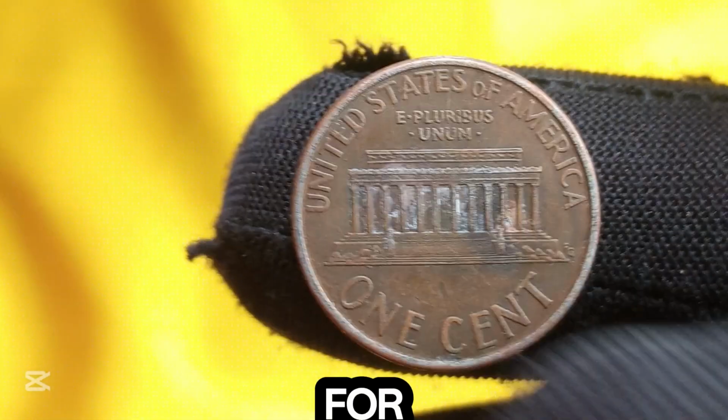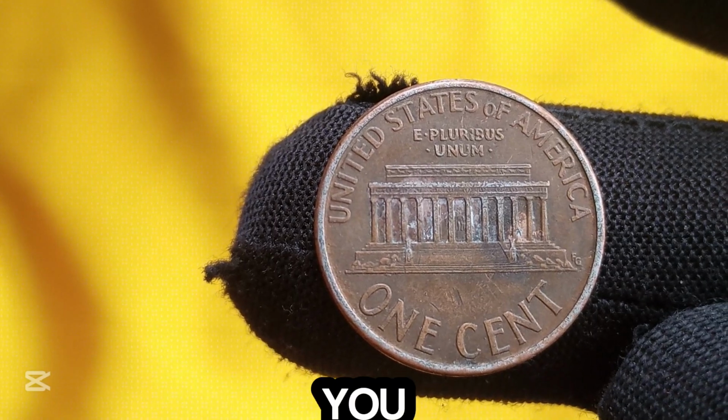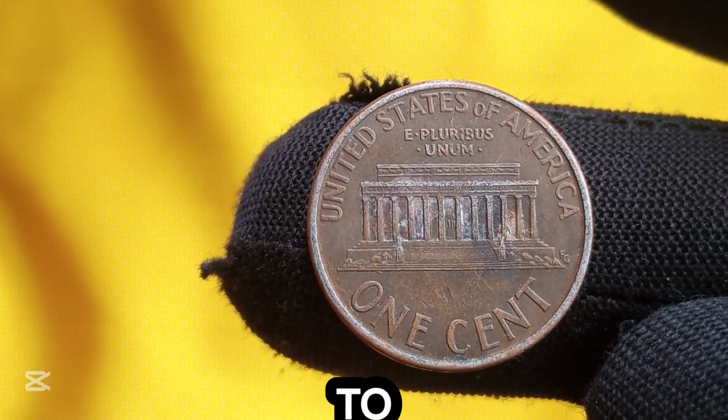So what are you waiting for? That $500,000 penny might be hiding right under your nose. Every time you see a penny on the ground from now on, you're going to wonder, could this be the one?